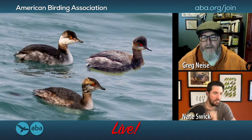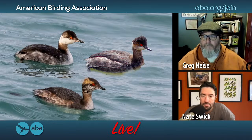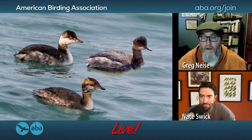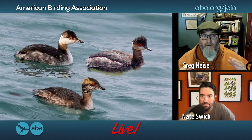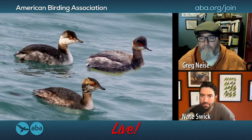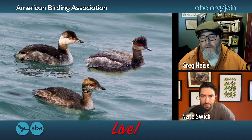But look at the difference in the head shape. Eared grebe has an almost straight forehead and an almost triangular, very peaked vertical crown, which in breeding plumage really gives it almost a perfect top knot. And the last thing I wanted to point out, well, two things.